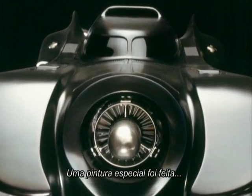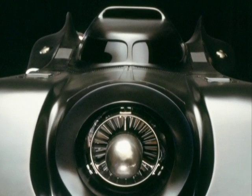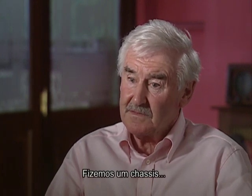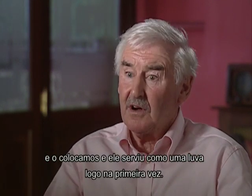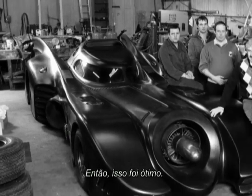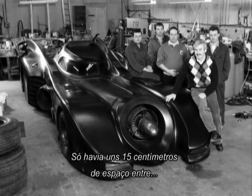A specified paint job was done on it, which took 10 days probably. We had our chassis built, and we put it on, and it fitted like a glove first time. So that was wonderful. There was only about 6 inches clearance between the ground and the bottom of the car.